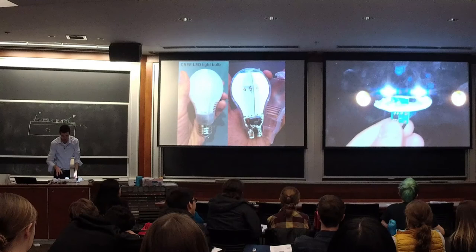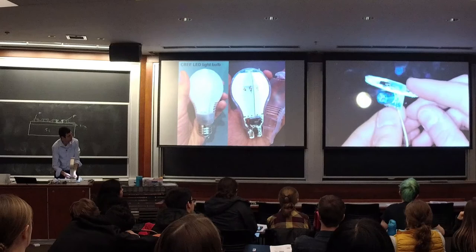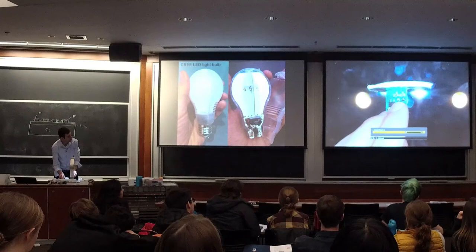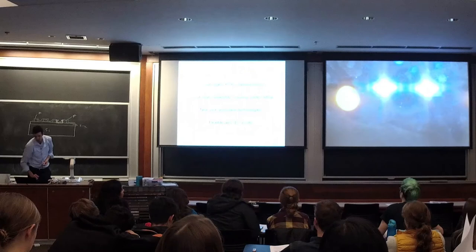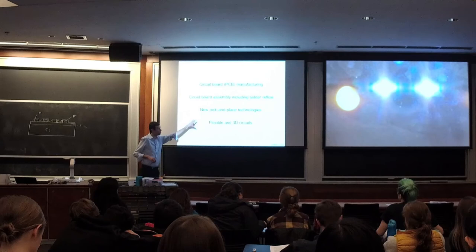Here you have one circuit board with the LEDs on the top and some other components, and then you have the other board, which is orthogonal to it, with other components that are soldered to it. Some on the surface, and then this big capacitor back here, which actually is so big that it has through-hole connections, what are called pin-and-hole connections that are soldered from the back. So we'll talk a bit about circuit board manufacturing, circuit board assembly, including solder reflow, pick-and-place technologies beyond what are used in circuit boards, and then I'll close with an interesting example about three-dimensional circuits on curved surfaces.